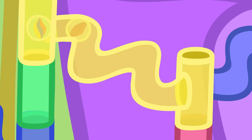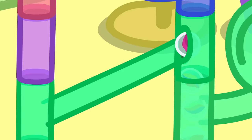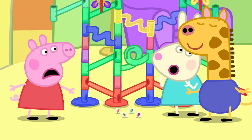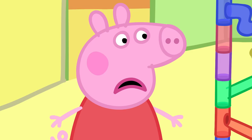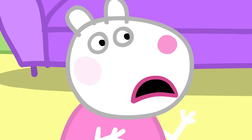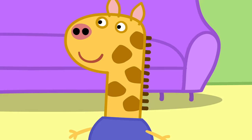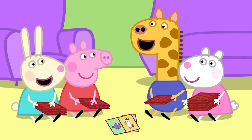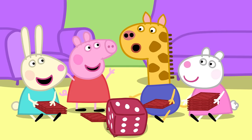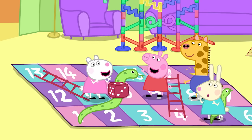Yay! My pink marble is winning. I know. Let's play Pop Up Pirate. Ooh. I love Pop Up Pirate. But my marble is winning. It's going to pop up. I can't look. I know. Let's play Snap again. Snap! Snakes and ladders. Peppa and her friends like swapping games. In fact, they like swapping games so much, they've forgotten who is winning.